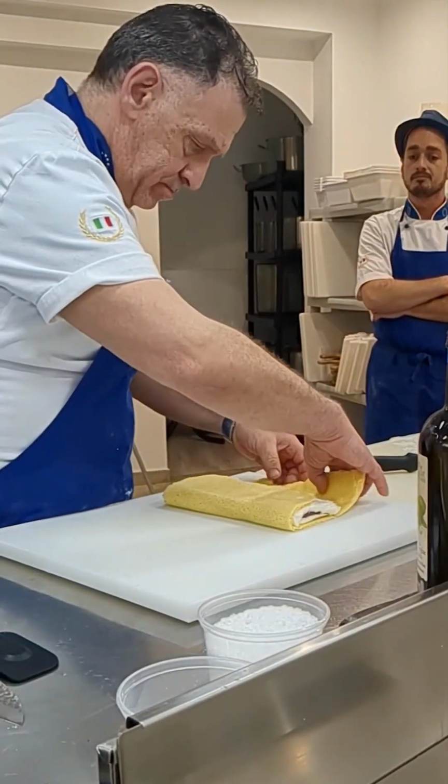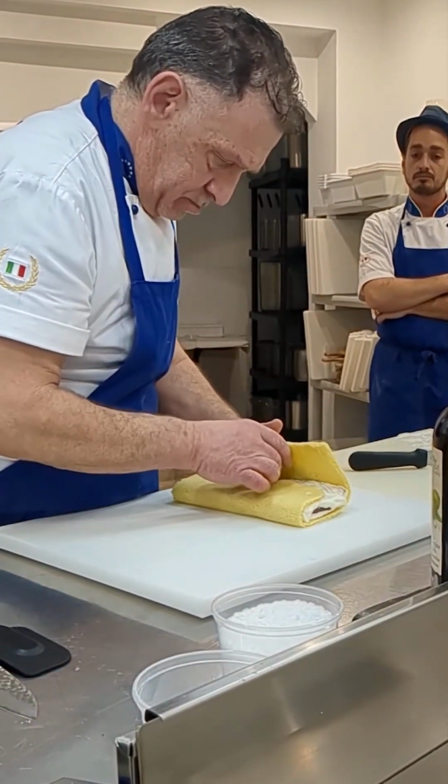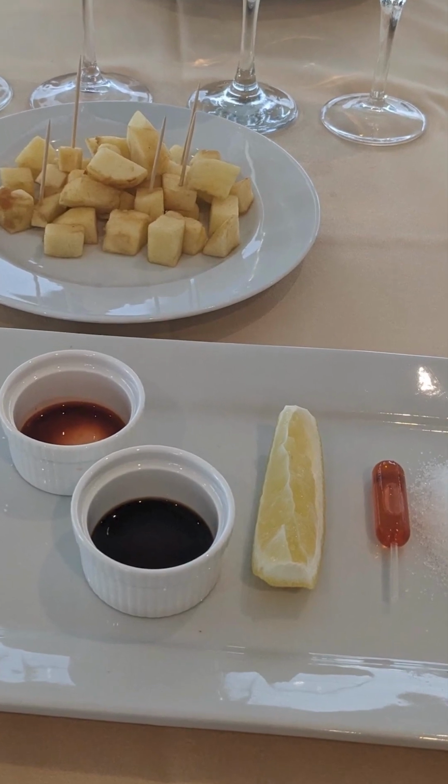After we finished wrapping the salmon, we moved on to yet another sommelier lesson, and this time we learned about all of the different sensory tastes that come when you drink wine with certain food pairings. This was a super eye-opening lesson for me.